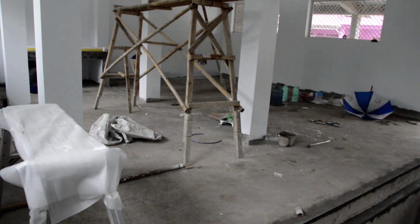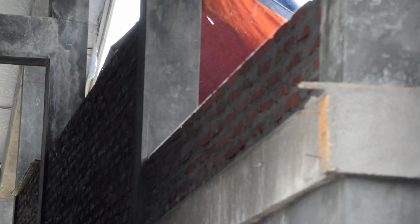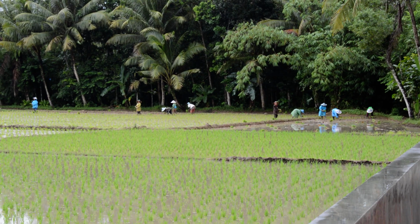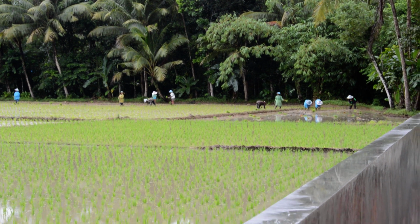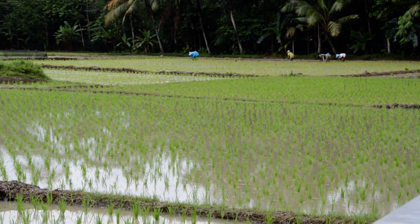This wall looks to have had a second coat, so I might just start mapping out where I'm going to put my electric box. So we have our additional walls up in there. It's a team effort. So rice planting going on.